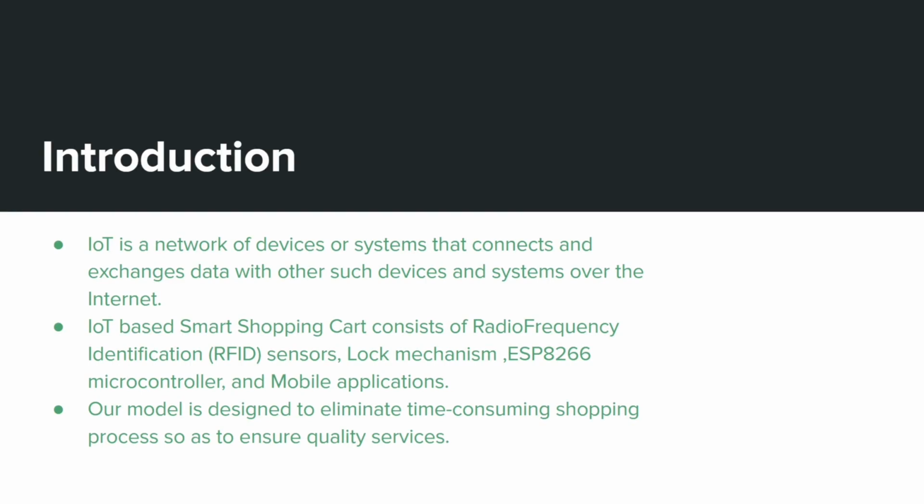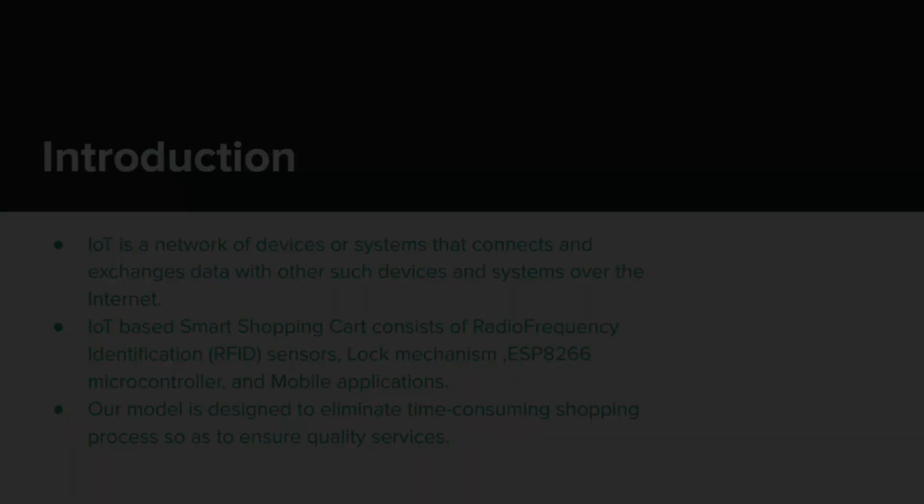Our system is based on IoT or Internet of Things. IoT is a network of devices or systems that are connected to each other and can exchange data over the internet. Our system consists of radio frequency identification sensors, a lock mechanism, ESP8266 microcontroller, and a set of mobile applications. Our model is designed to eliminate the time-consuming shopping process so as to ensure quality services.